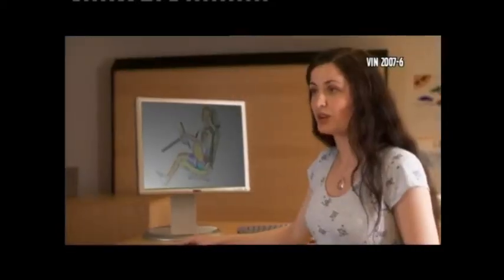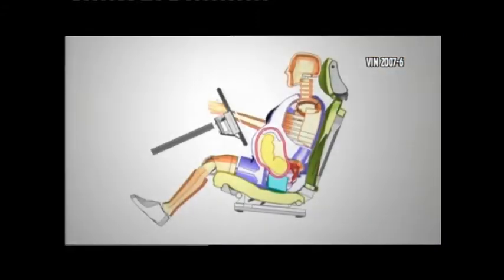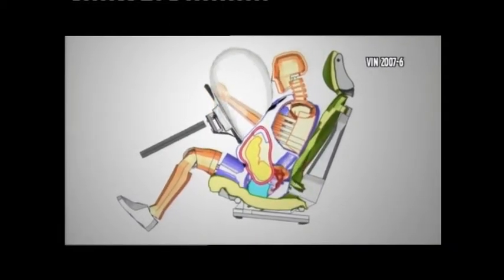To answer some of these questions, we built Linda, Volvo's first computer model of a pregnant crash test dummy. And the expectation is that in the future, Linda will answer many questions like the ones I've raised.